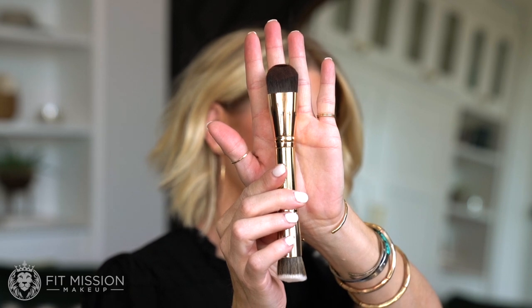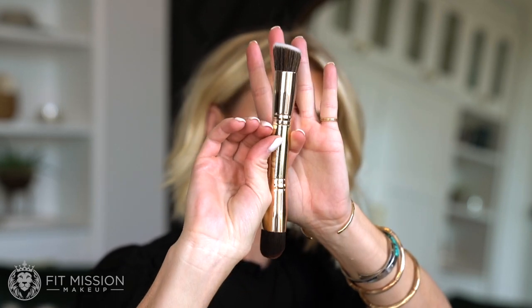So this baby right here, this is the power powder brush. Gosh almighty, they're tongue twisters. This brush is so incredible. Absolutely love it. I'll show you both ends there, okay? So you can actually apply your makeup with this.